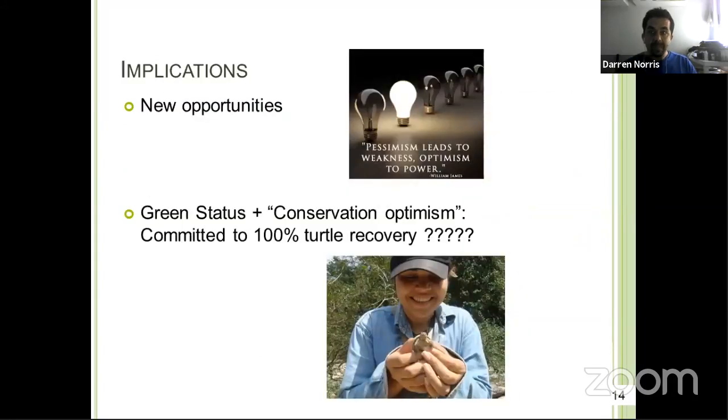And so just to finish off here, green status approach provides new opportunities, perhaps a refresh for us all, combining a green status assessment with a bit of conservation optimism. Maybe we can be committed to 100% turtle recovery. Now, probably this won't be feasible for all species, but it's a really useful benchmark to actively promote species conservation for turtles.